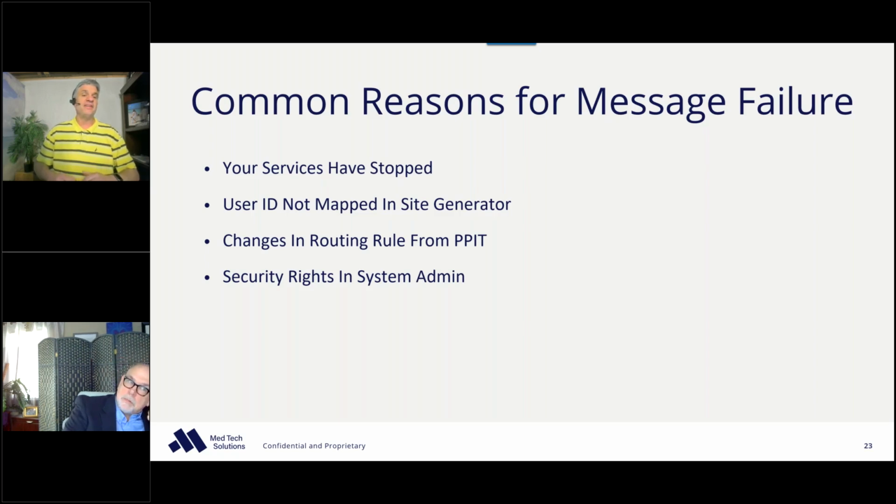Another common reason would be that your user ID is not mapped in Site Generator. There's a program called the Data Sync utility that brings over providers, staff, locations, and pharmacies, but it doesn't always bring 100% of everything over, and sometimes you have to add people manually. And when you do that, it doesn't always bring the user ID into Site Generator. In order for messages to go, you need to map in Site Generator the user ID that's in System Administrator. So those two have to communicate, and then your messages will go. Good.